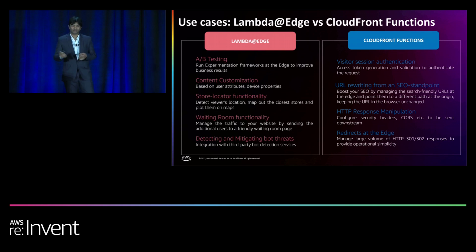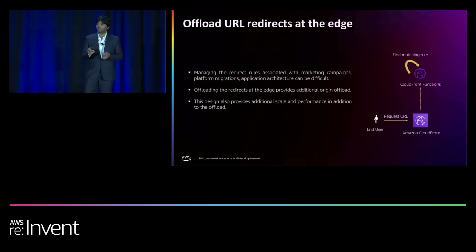CloudFront Functions, on the other hand, are best for use cases like cache key normalization, header manipulation, URL rewrites, URL redirects, request authorization, etc. As an example, using CloudFront Functions, you can easily manage and offload a high volume of URL redirects to the edge, providing operational simplicity, improved performance, and origin offload. All those redirects that come from your marketing and branding teams or are related to site migrations can all be offloaded to CloudFront Functions.